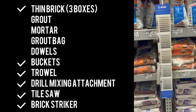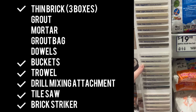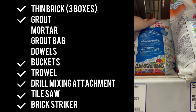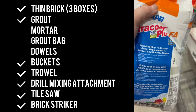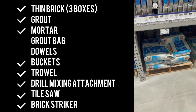And then also I needed some grout. I used 3 bags of grout, and I'm using this alabaster color. Because this project is going to be outdoors, I want to make sure that I am picking up a grout that can be used on both interiors and exteriors because it's going to be exposed to water quite a bit. Even though it's under a covered porch, I just want to make sure that it's not going to wear down over time. I'm also going to use mortar that is good for outdoors.